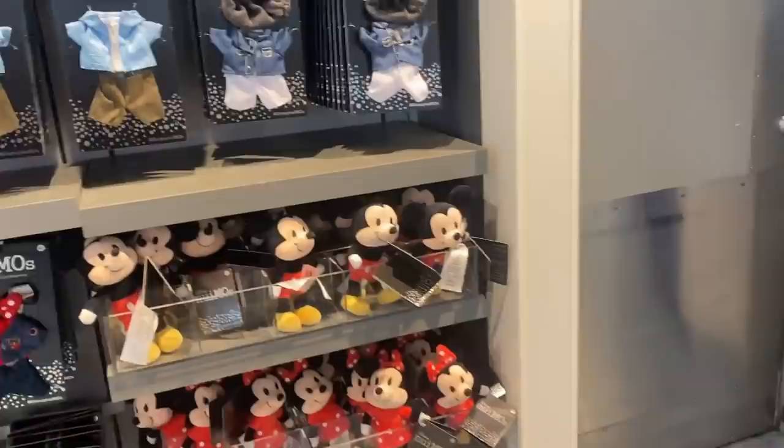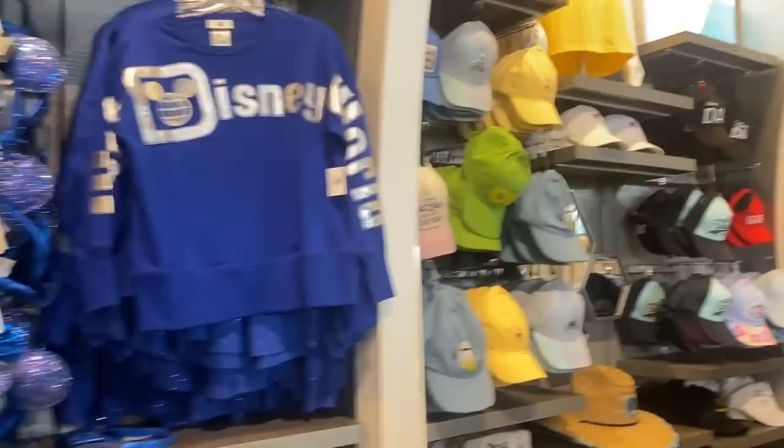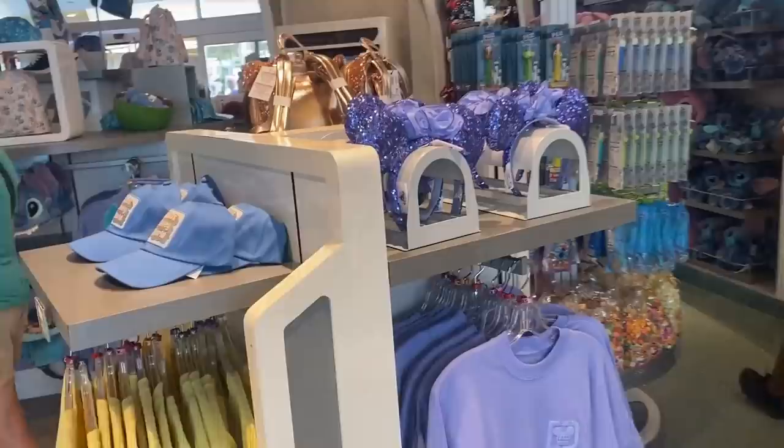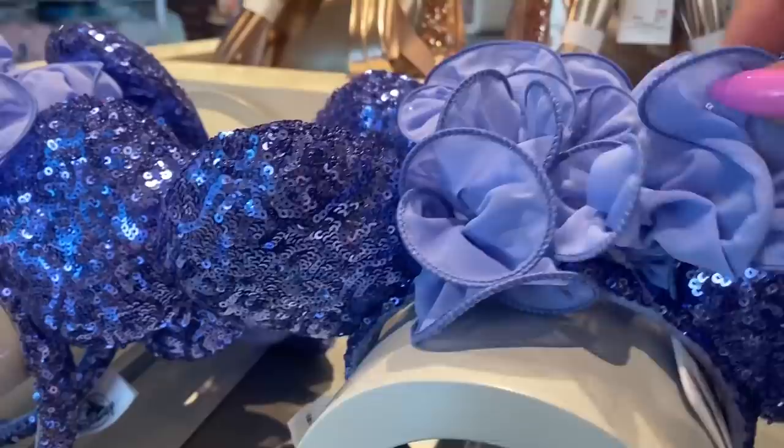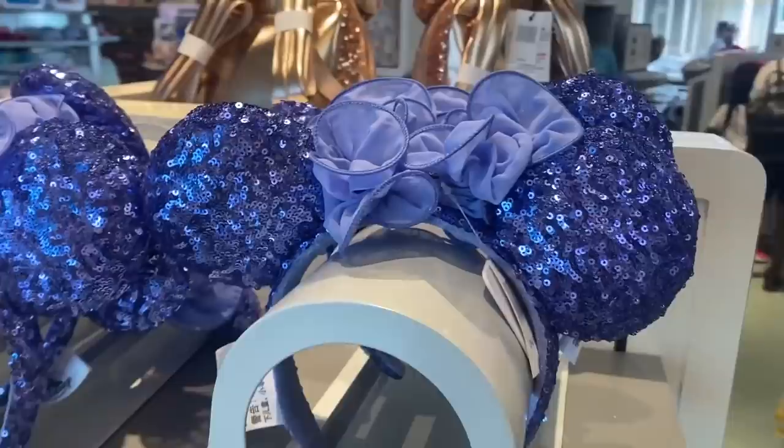But they are coming out with a Winnie the Pooh set, and I feel like I will not be able to resist Tigger. They've got some of the newer ears. I do love these periwinkle ones, or lavender. I don't know how I feel about this, so I haven't bought them yet. What do we think? Why can't they just have a normal bow? I haven't decided, but I love the color.